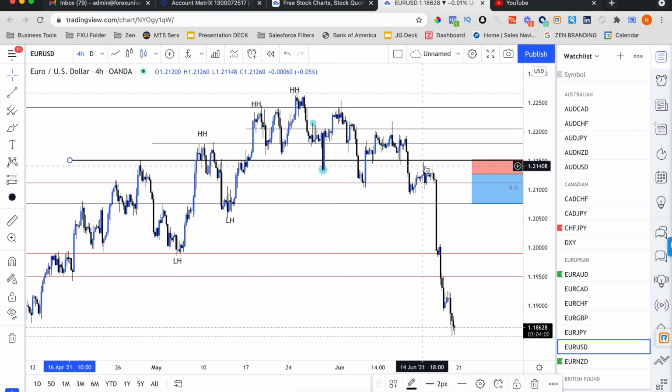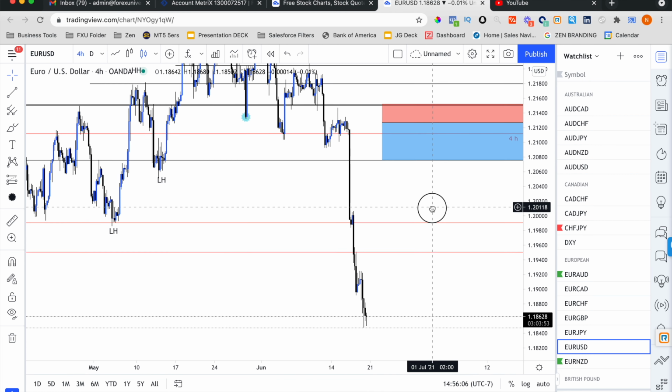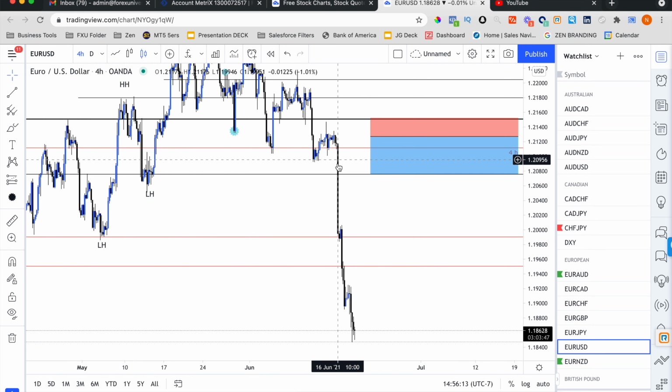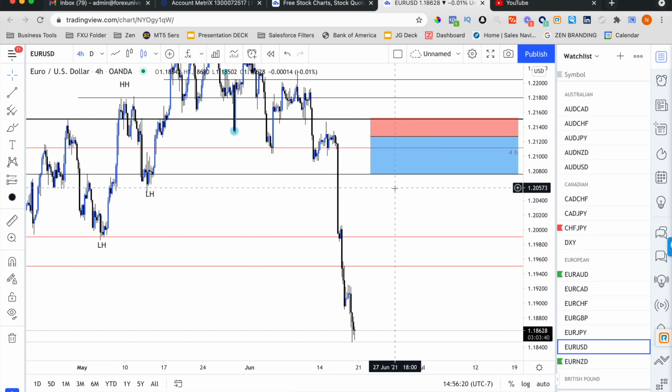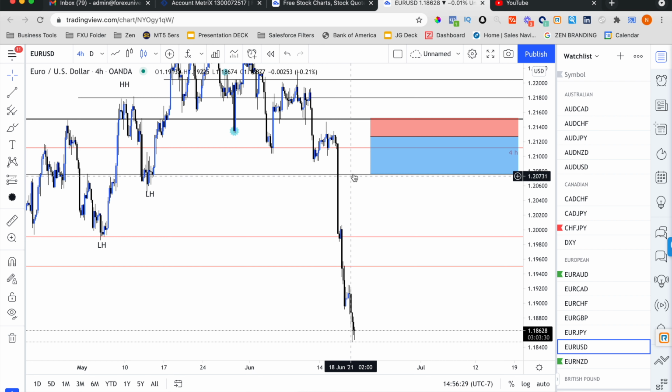So my position was right about here where I went in for a short. And mind you, this is on the 4 hour time frame, so it doesn't look like a big move, but look at that, that's 50 pips to the downside. I could have gone all the way down here, but this was a good risk to reward ratio. We're looking at a 2 to 1, right? So with a 50 pip gain and a larger lot size, you're looking at some really hefty gains, okay?